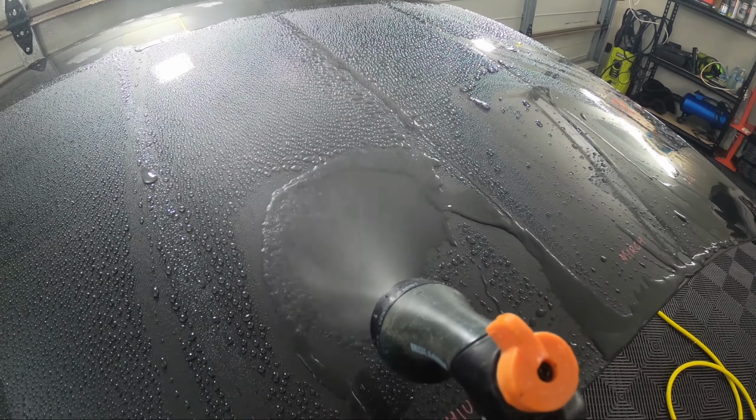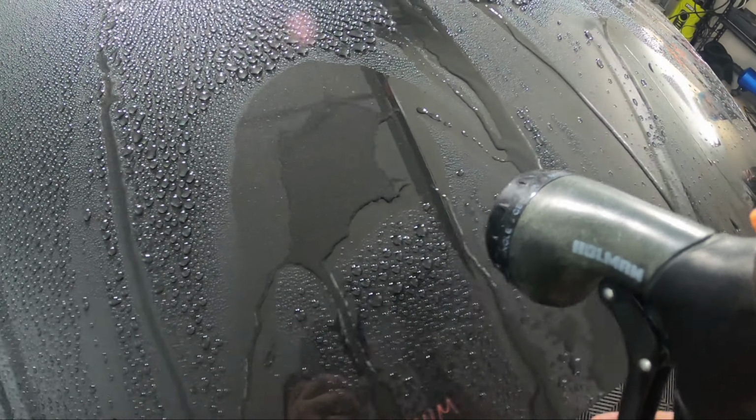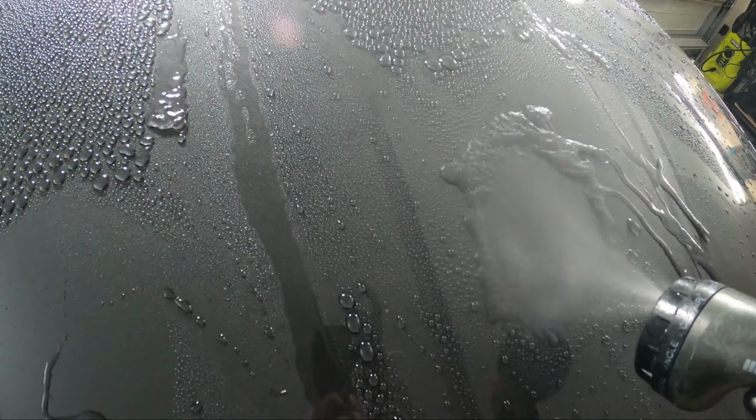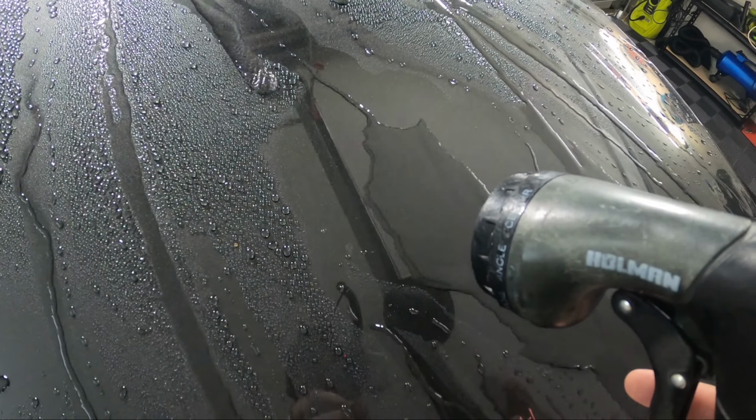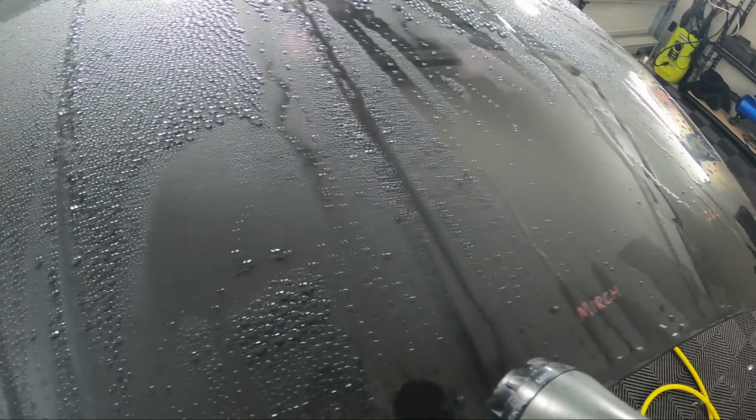The Lithium. So here's the difference that I'm looking at. See how the water is just sticking, and then as we let go, it slowly sheets off. Look at the Mirch. It's sort of running off as it hits the panel, and as we let go, instantly the whole thing just runs off.